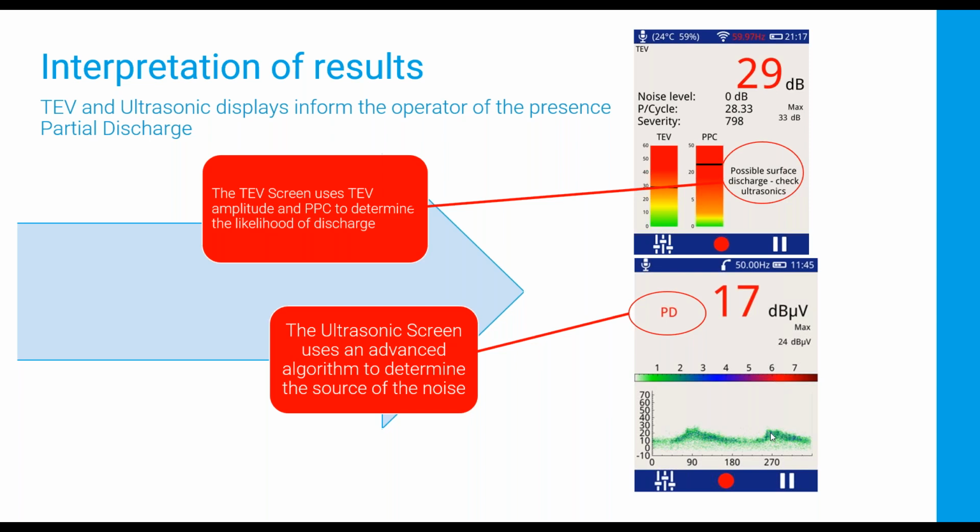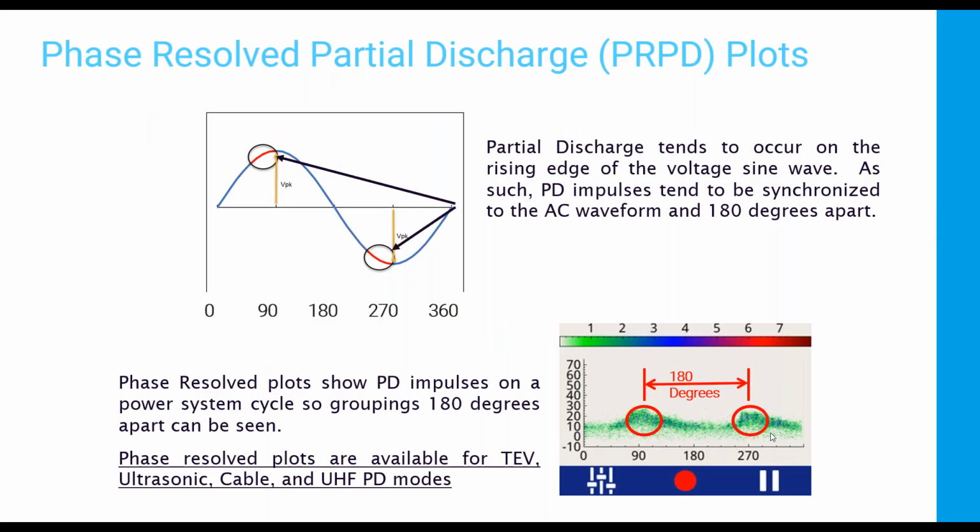And then you also have a quick graph here, and you can see two groupings of samples. And let me talk about that a little bit. So with PD, you're going to have, on the sine wave, it's going to happen on the rise, whether it's on the positive or on the negative side. That's where you're going to have the partial discharge. What we've done in the graphs that you see, whether it's on the instrument or in the HTML file that you use your web browser for, we've laid them flat.